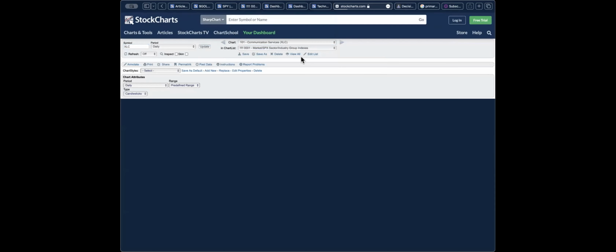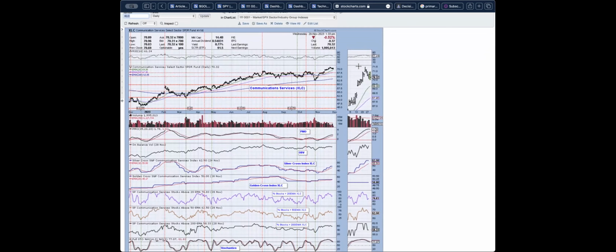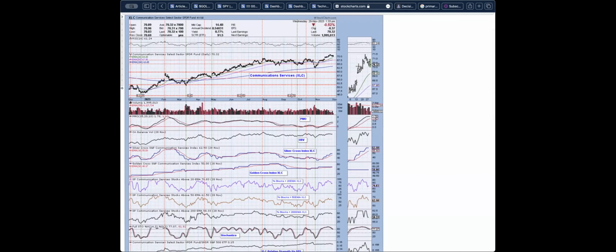All right, let's take a quick peek at the sectors, and that should leave us some time for some questions after that. And again, I hope that you're getting the hang of these indicators. They really are quite powerful.